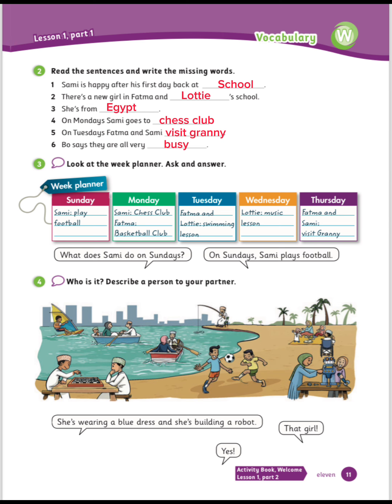Exercise number 4. Who is it? Describe a person to your partner. Look at the picture and describe a person to your partner. Let's read the example. She's wearing a blue dress and she's building a rowboat. That girl. Yes.